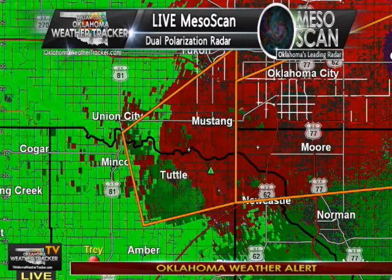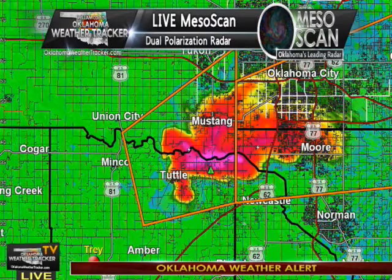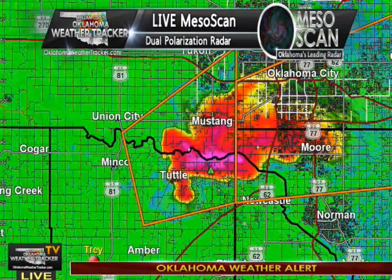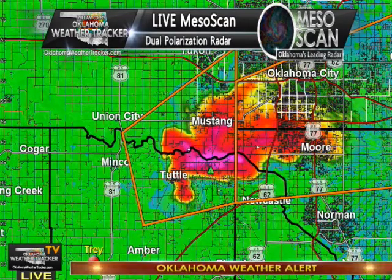Again, this is just basically a supercell. Now it's coming in on the southwestern sides of the metro. We've got to take it seriously because it does have that hook on it. But right now, at least, looking at live mesoscan radar, there's nothing concerning with this storm as far as any type of tornadic activity, nothing like that imminent at all. Right now, this is just wind and hail.